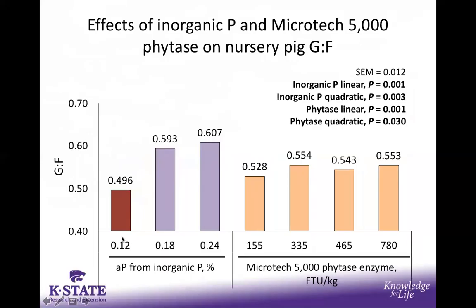Finally, for feed efficiency, we saw both a linear and a quadratic response, where when increasing the amount of available phosphorus from inorganic phosphorus from 0.12 to 0.18%, we saw the greatest improvement in feed efficiency. However, when we increased the amount of available phosphorus from 0.18 to 0.24%, we saw reduced improvement in feed efficiency.